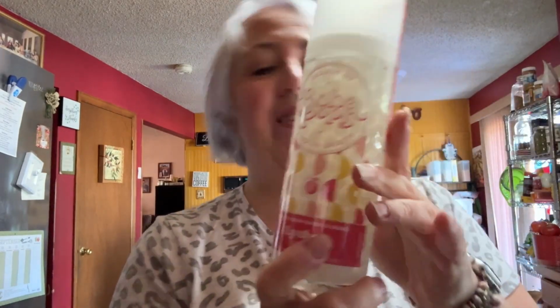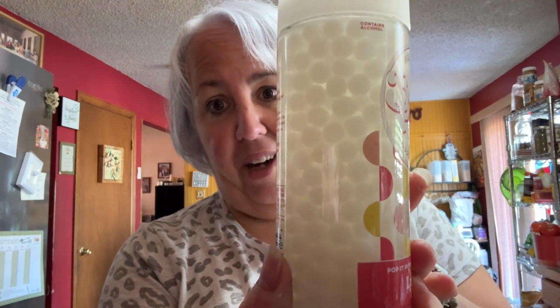Boozy pearls, like boba, but they're infused with vodka. I know. And I got the flavor lychee. I thought a tablespoon or so in an iced tea or a lemonade, when you're having a Sunday little adult beverage. I got it for Steve and I. I'm not going to drink all this. But I thought, how fun. He could put it in his martinis and stuff. I know. It was an impulse buy.